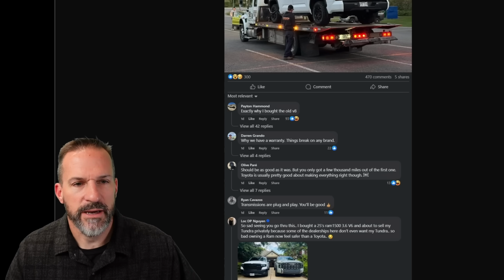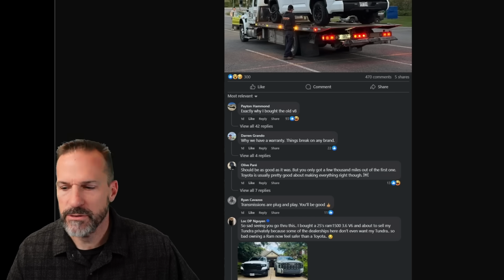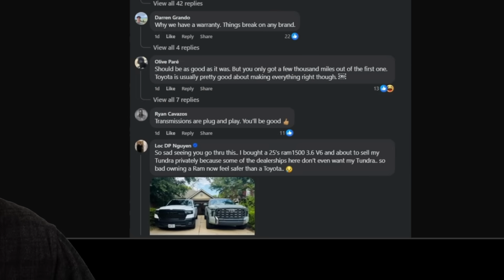And this is actually, I mean, ironically, I'm shocked to say that people are buying Rams instead of Toyotas or swapping them out. If you look at this last comment in this thread, he says, "So sad seeing you go through this." He bought a 25 Ram 1500. He's about to sell his Tundra privately because the dealerships there don't want his Tundra. So he says, "So bad, owning a Ram now feels safer than a Toyota."